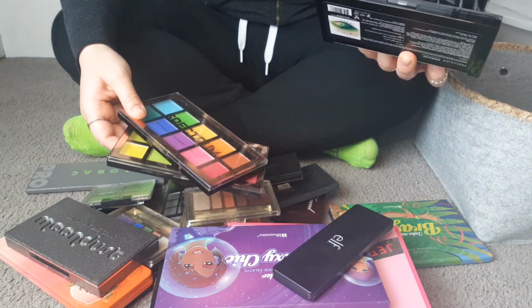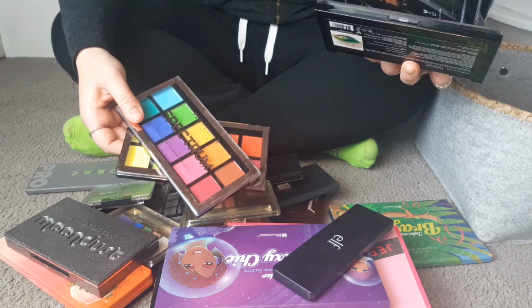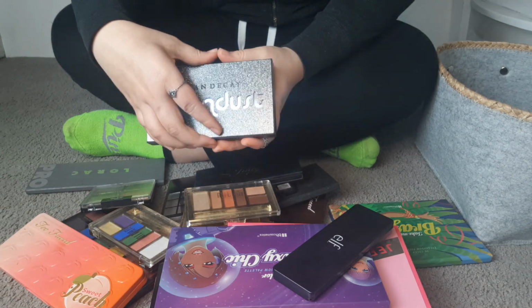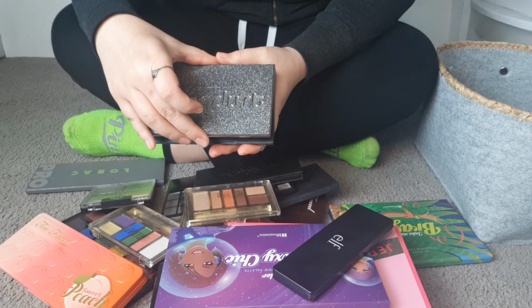I enjoy having all the different colors, and these are really great inexpensive palettes if you want to play with color. Another one that I absolutely love is the Urban Decay Moon Dust palette. This one is a bunch of glitter toppers to finish off any look.